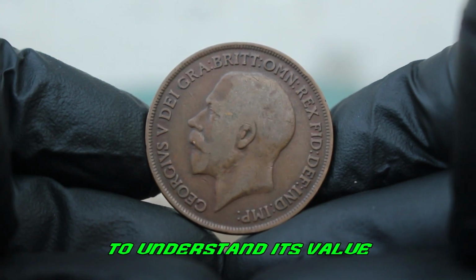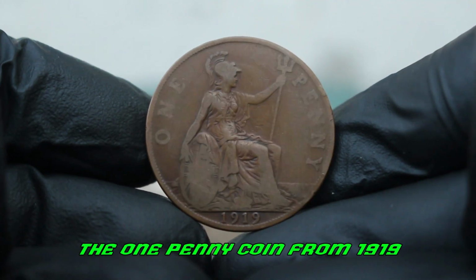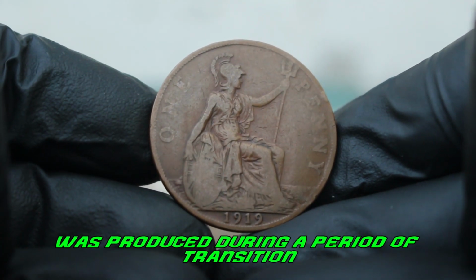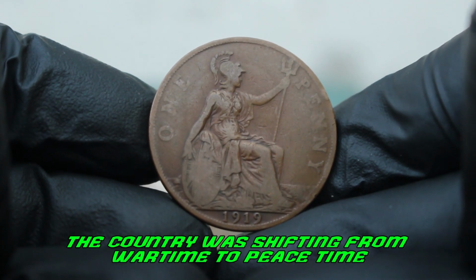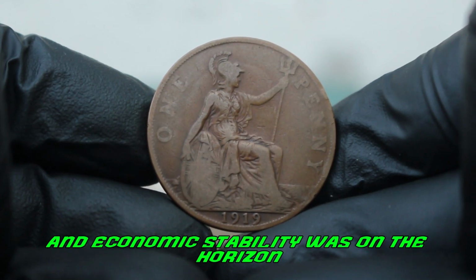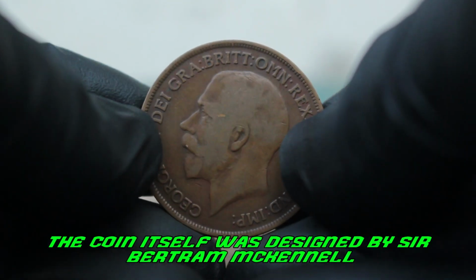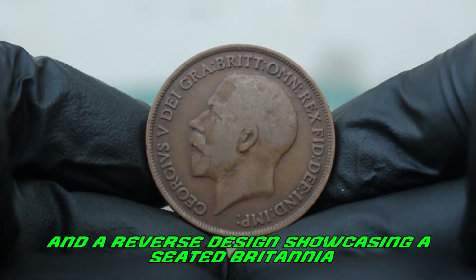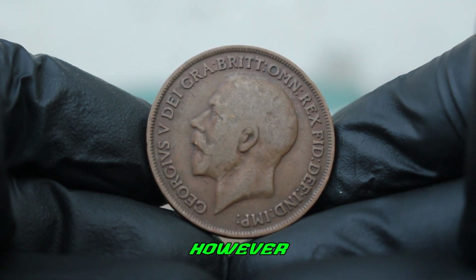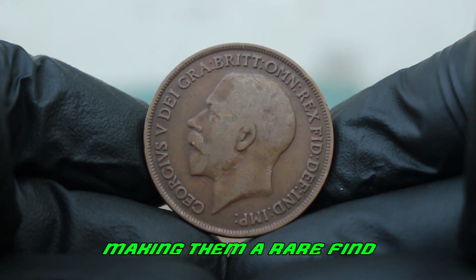To understand its value, let's first look at the historical backdrop. The 1 penny coin from 1919 was produced during a period of transition in the United Kingdom. The country was shifting from wartime to peacetime, and economic stability was on the horizon. The coin itself was designed by Sir Bertram Mackennal, featuring the profile of King George V and a reverse design showcasing a seated Britannia. However, only a limited number of these coins were minted, making them a rare find.